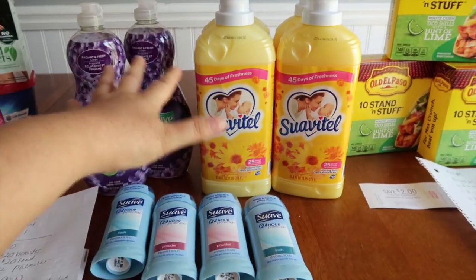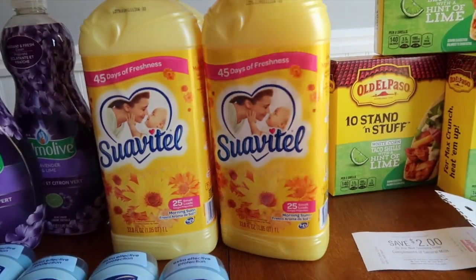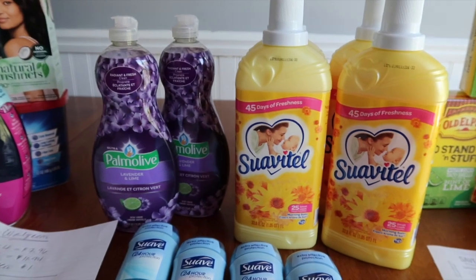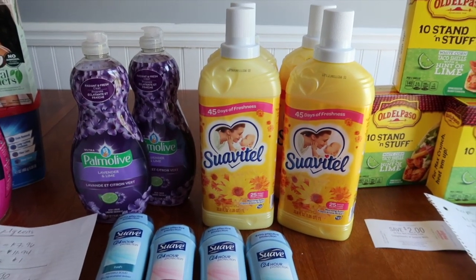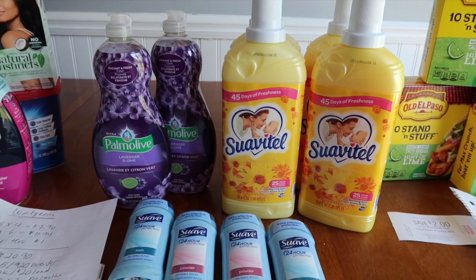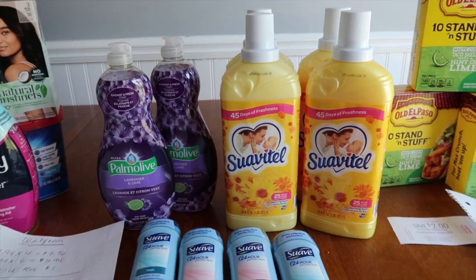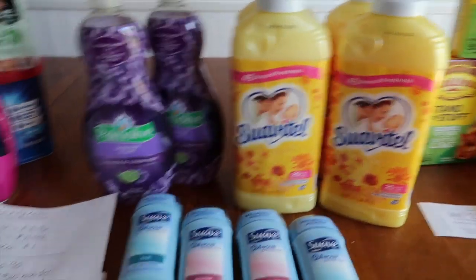Okay guys, now the next store that we have is Walgreens, and I managed to line up a deal to get this entire haul, which is 4 deodorants, 2 Palmolives, and 4 of the Suavitel fabric softeners for 40 cents. Yes. So there is a Catalina booster that's coming out of the Catalina machine, and if you guys don't know what that is, please check out in the notes. There is a video called New to Walgreens, or the 101 of shopping at Walgreens, just a basic, and I'll show you exactly what that is.